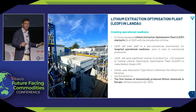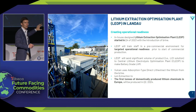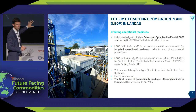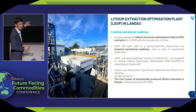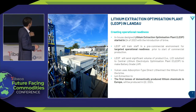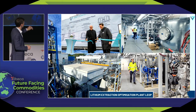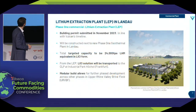We've already done the piloting. That's been done over the last few years. This is the optimization plant. This is the training ground for our production team. So the production team is already there. This will start to produce product hopefully in the next couple of weeks. So we're getting very close here to first product from this plant. We had a grand opening ceremony late last year, which was well attended.